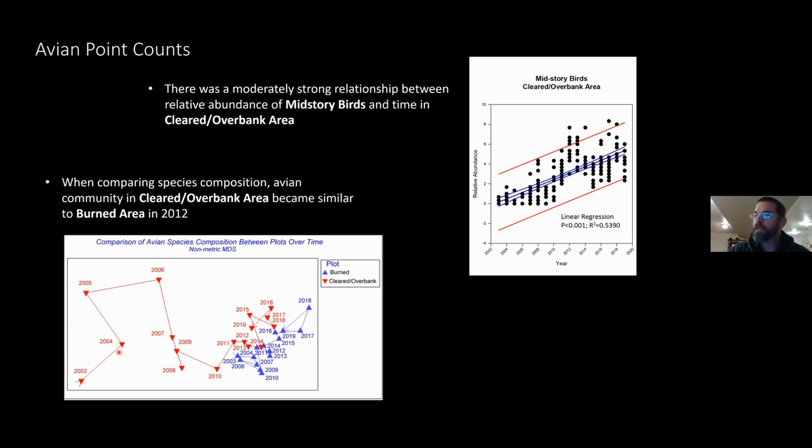But obviously over time, the cleared area more or less started to match with what we found in the burned area. As the one came in and the other one recovered, they somewhat tended to merge as far as the bird species that were using those areas. So again, pretty similar to the last charts that I showed you.